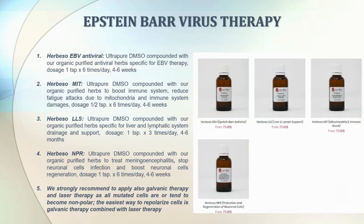And here is the unique HERBESO therapy protocol that we have developed specifically for Epstein-Barr. You need first HERBESO EBV antiviral, which is of course, like all HERBESO products, ultra pure DMSO pharmaceutical grade that has been compounded with organic herbs that have been purified and extracted according to our unique vivid extraction method for the highest bioactivity. 1 teaspoon, 6 times per day, 4 to 6 weeks.